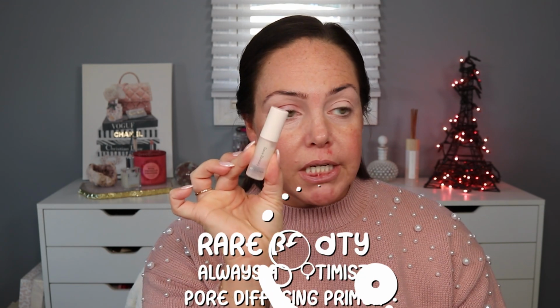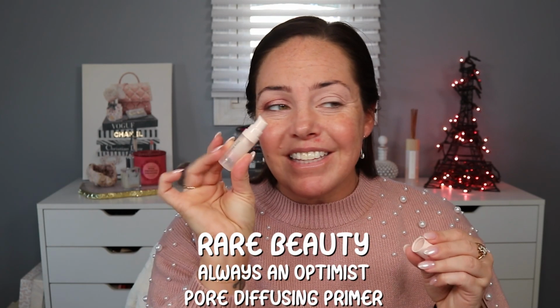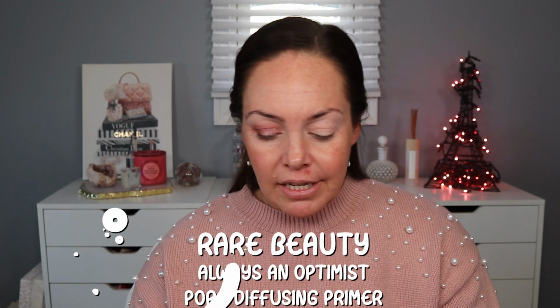All right, so I'm going to go in with my little Rare Beauty. This is the Always an Optimist Pore Diffusing Primer. I got the little sample size at Sephora. I used this yesterday, and I was like, okay, I need to finish this up, and if I still love it at the end of it, I can buy a big size of it. I don't know that it replaces my Tarte Timeless, but it is good just for like a regular primer.